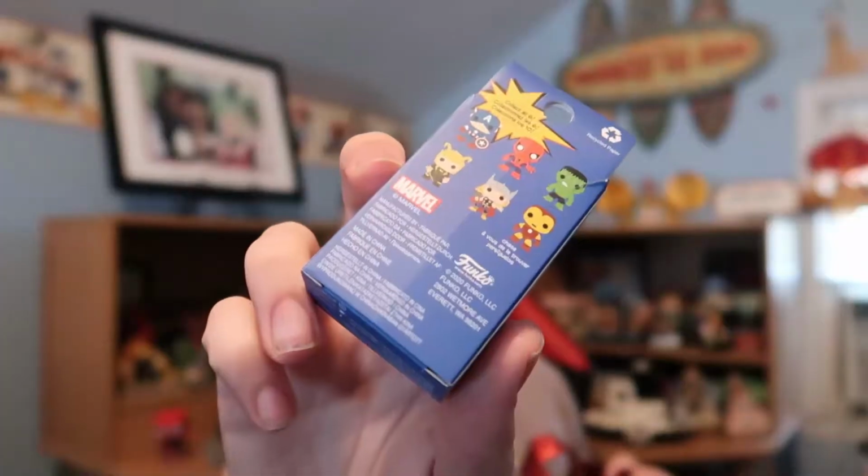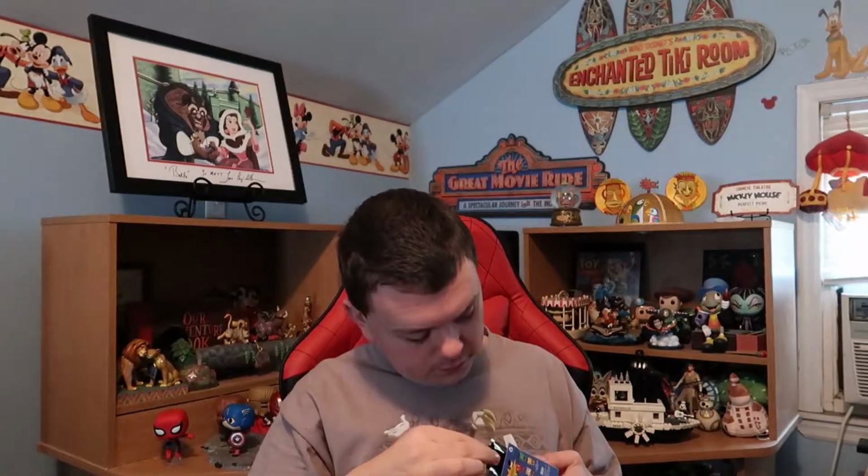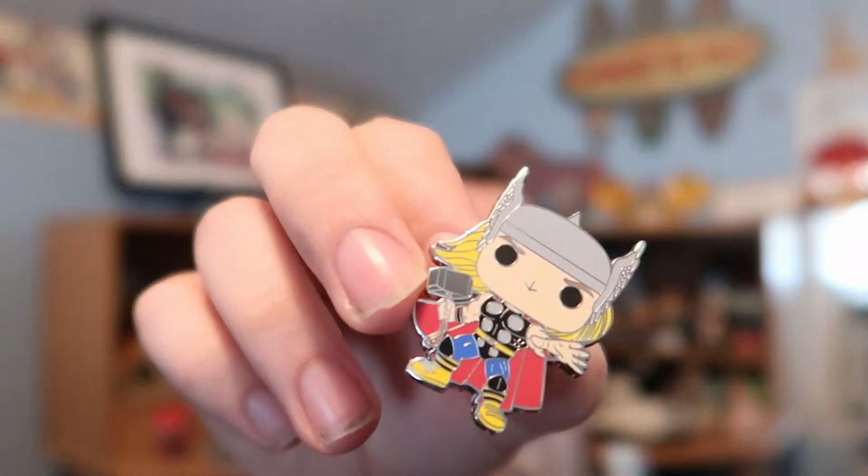Alright, more Marvel to tell you about. It's the Funko Pop Pink collection, that's Marvel, and our choices are Captain America, Spider-Man, Hulk, Loki, Thor, and Iron Man. So here's what the back looks like. Let's see which one we get. And it is the God of Thunder. There's Thor.